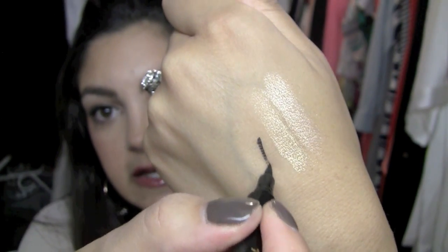And then sticking with liner, I've been rediscovering my Jordana Fabu liner, which I think in a past favorites video I had as a regret. But I have to say recently I've fallen in like with it again. It's a felt tip liner, and I've just been using it to do a wing at the end. I haven't really been lining my whole top lid. I've just been doing a little flick at the end, and I find that the precision and the ease of this makes it the best product for that kind of thing. Even better than a pencil.